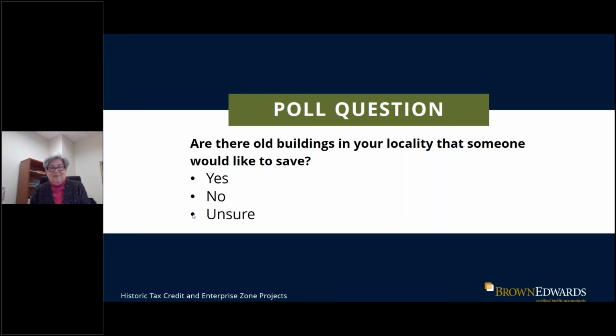Okay, perfect. On to historic tax credits, which are lots and lots of fun. Again, we're going to start with a poll question. Are there old buildings in your locality that someone would like to save? Yes, no, or unsure?